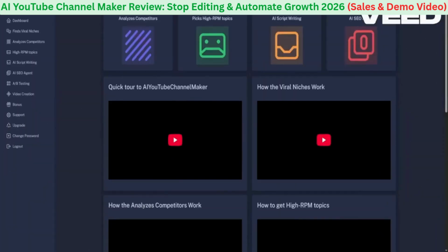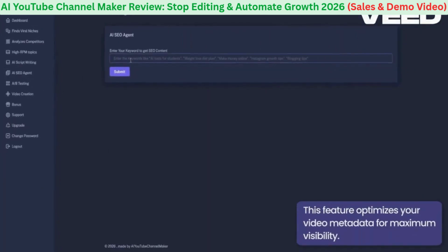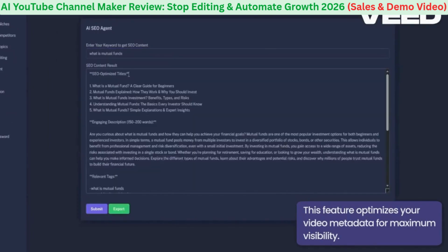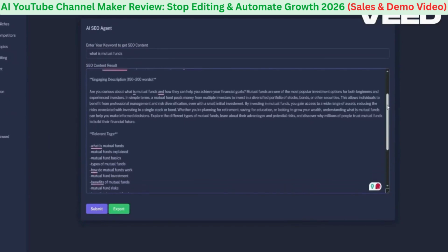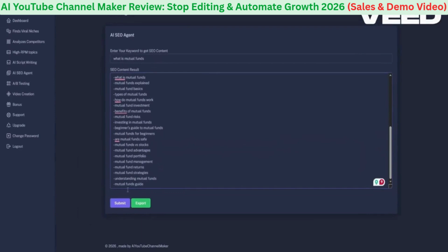Now moving to AI SEO Agent. Click on AI SEO Agent. This feature optimizes your video metadata for maximum visibility. You'll receive SEO optimized titles, descriptions, and tags designed to improve rankings and increase click-through rates.